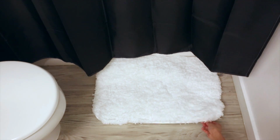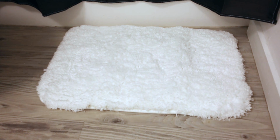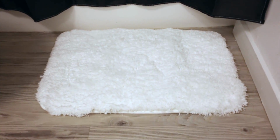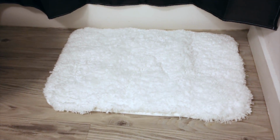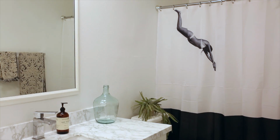The next thing that I added is a little rug for when you step out of the shower. This is one of those super soft plush rugs, but it is a more affordable option from Amazon. I love going to Amazon to find cheaper versions of things. So this one definitely isn't going to break the bank like the usual one does.